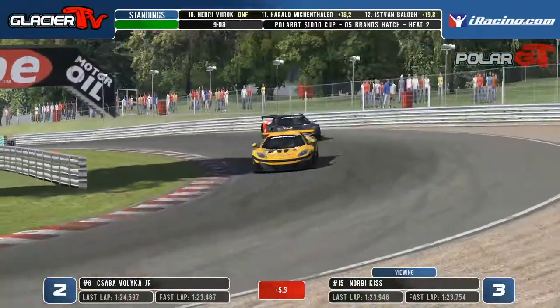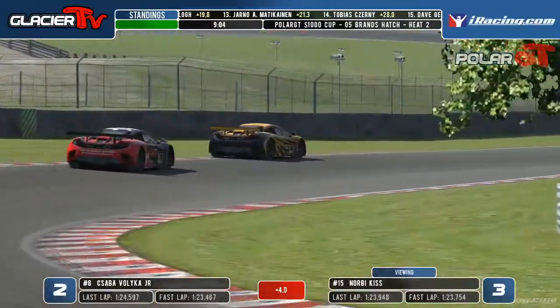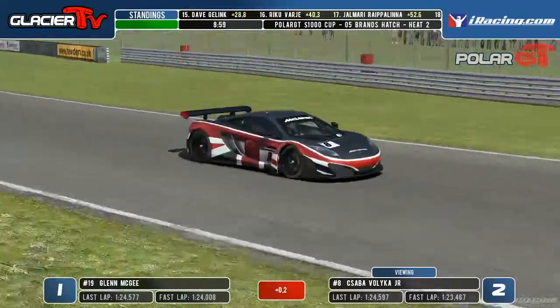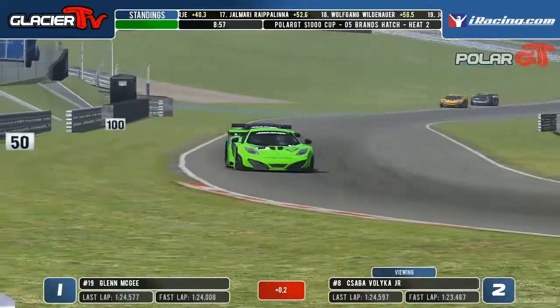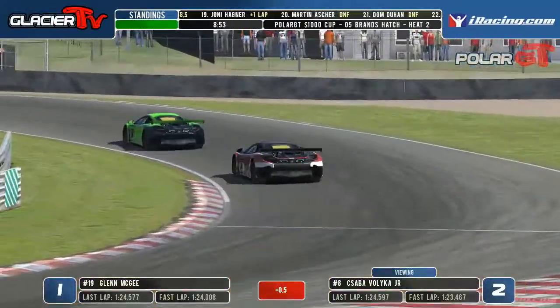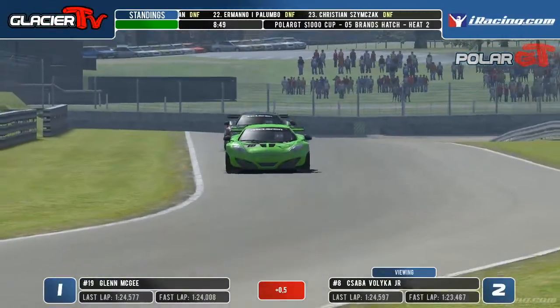Rosselli, he probably will be happy with fourth position on the racetrack for the time being. Unfortunately, however, Norby Kiss is 4.3 seconds behind Glenn McGee. Last time by, Kiss did a 1:23.978. Glenn McGee, a 1:24.5.